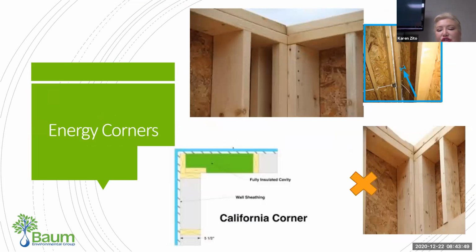And we talked about the energy corners and the framing. When you have the corners like on the bottom right, it's very difficult. Sometimes you get gaps. The wood has areas that aren't straight. So those are hard. They call them California corners. They call them energy corners, but a framer can make a corner where there's a recessed area where they can actually put insulation in it. And you don't have that corner stud area right there where you have to seal it.